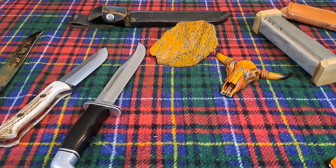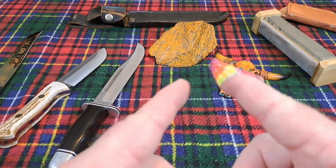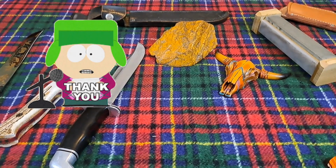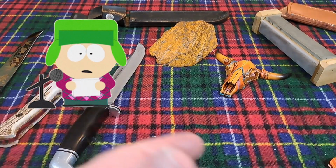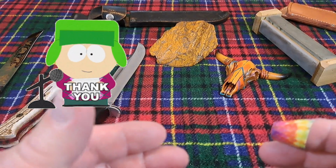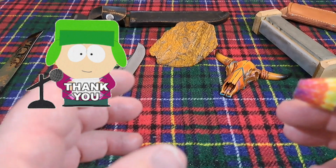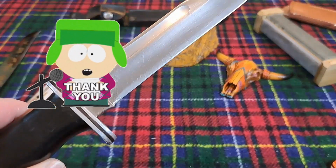I hope I was able to simplify it. It is really simple. It all boils down to the angle. Narrow angle, really sharp. Bigger angle, not as sharp. And some steel mechanics come into it, like the carbides. How do you know whether you have a knife that has good carbide distribution, whether it's evenly distributed, and whether it's fine carbide? You don't. You're going to tell that when you sharpen your knife.